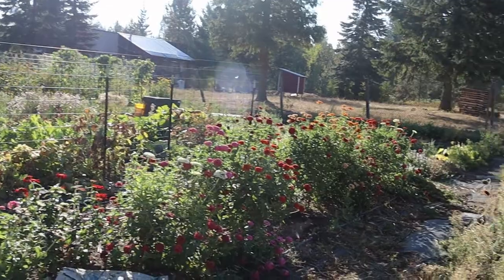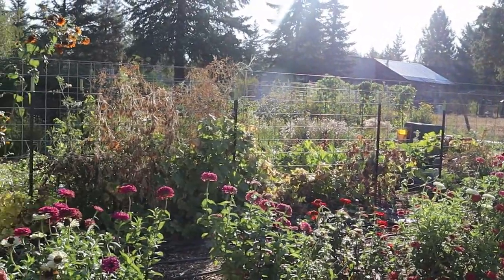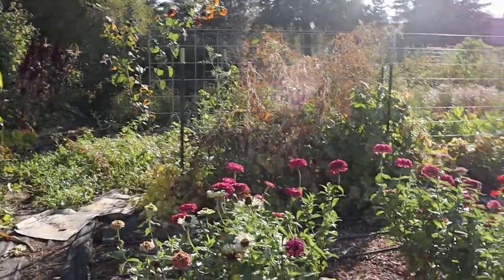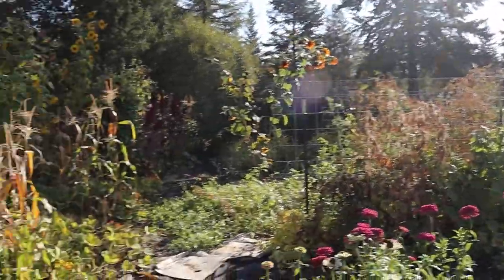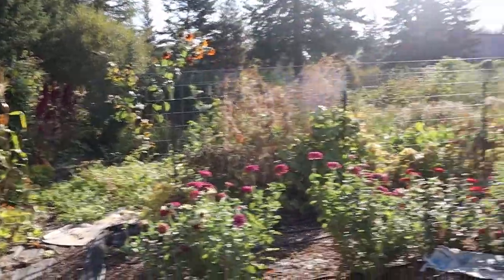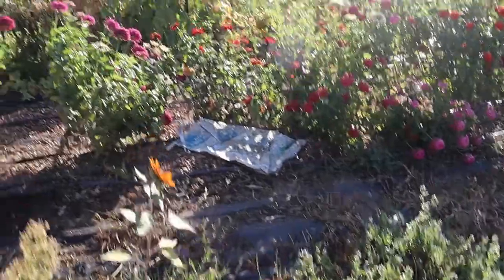Let's get started. This is the garden today. We still have everything blooming. The zinnias are still blooming. The only thing that got hit by a little bit of frost was some of the zucchini plants over there and a few of the squash plants, but it was a really light frost, so it didn't kill them completely. But nothing else seemed to be affected, so let's get Miss Sayla out of here.